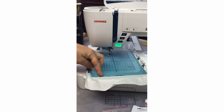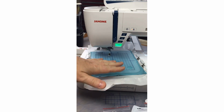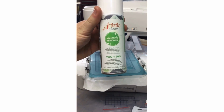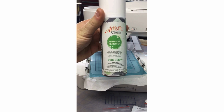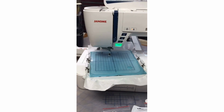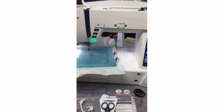So if this were velvet, for example, I don't really want to hoop that because that's going to crush the pile. So instead, I hoop the stabilizer and then float this fabric over it. So then I know I don't have to worry about it puckering up or anything. If you get a little spray on your embroidery hoop, then we do have the Artistic Clean. This works amazing. It cleans your hoops so well. It's so good. Now, you don't want to spray around your machine. You would take your hoop off and spray it elsewhere and then put it on your machine.